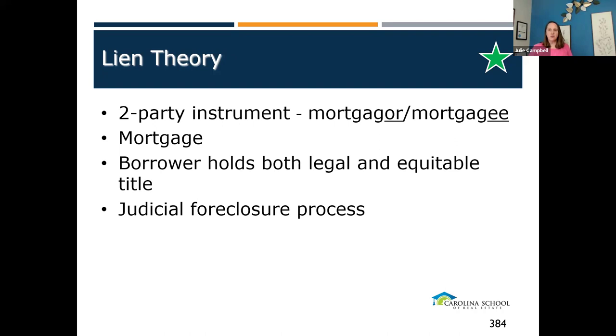In lien theory states, when the borrower defaults, they have to go through a judicial foreclosure process. That means you have to go stand in front of a judge. Can we see a play on words there? A judicial foreclosure process means this is a court ruling. It's costly, it's timely, and I imagine it's very exhausting. So other states may be lien theory states.